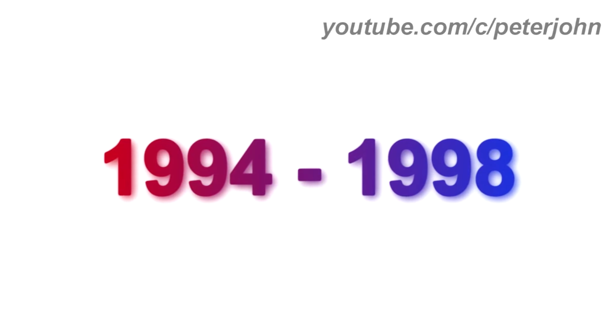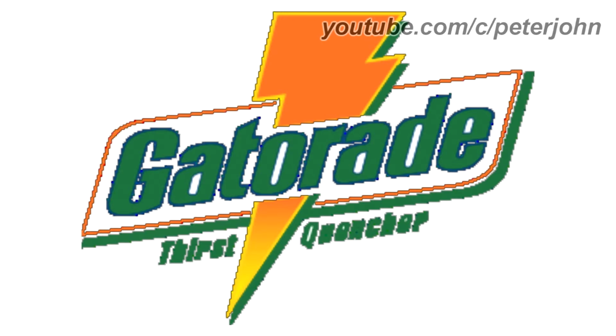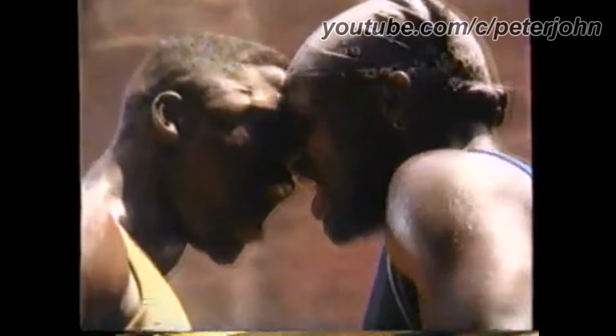1994 to 1998, there is an orange and yellow gradient lightning on a green outline, and on it there is a white shape on a green outline, and inside it, there is the word Gatorade in green text, and under the shape, there are the words thirst and quencher in green text. Here is a commercial.